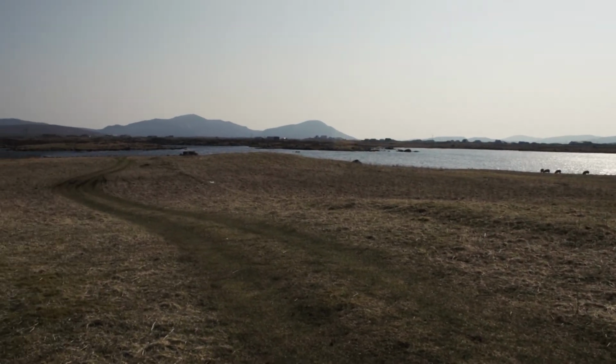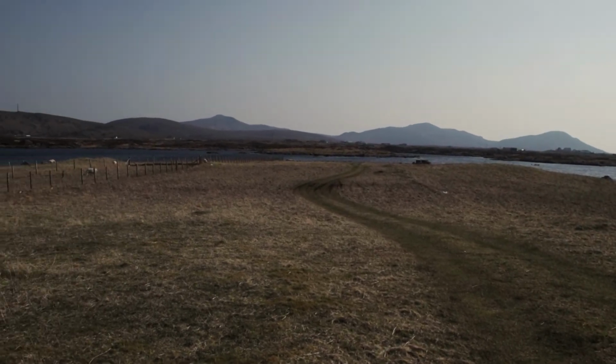Machair, a unique habitat that we must protect, a field of hope.